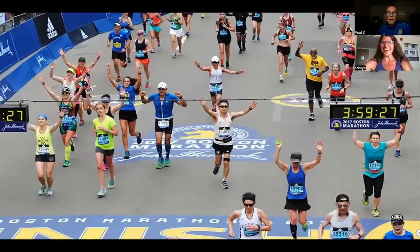The finish line, nothing more exciting than crossing the finish line of a marathon. The Boston Marathon finish line is really one of the most exciting finish lines I think you'll ever cross in your life. So make sure you enjoy it and take it all in.